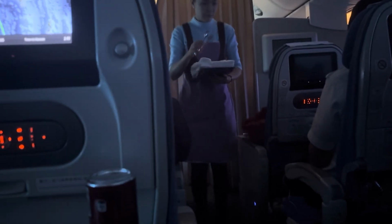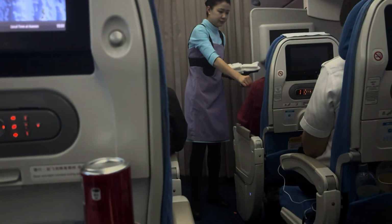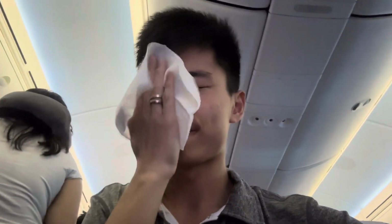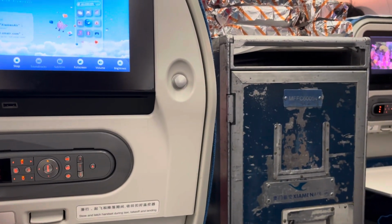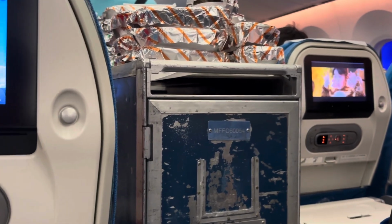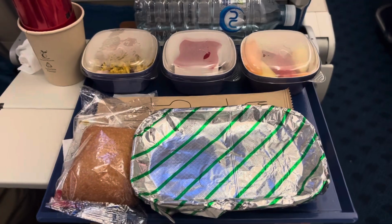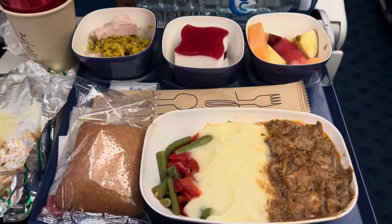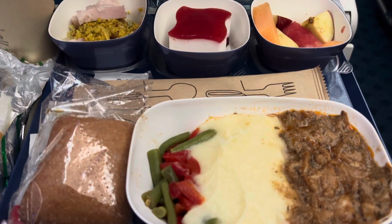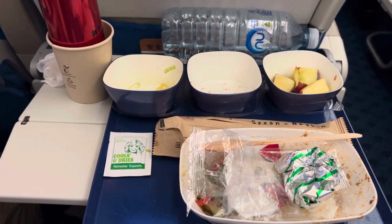About 2 hours before landing, the air stewardesses started handing out hot towels for the guests to get freshened up before the meal service actually began. The meal service started shortly after. I can't remember what they were actually serving, but there were 2 options, one with potato and one with rice. This time round, I decided to pick the one with potatoes. I gotta say the food was good, except for the apples that don't look fresh at all.